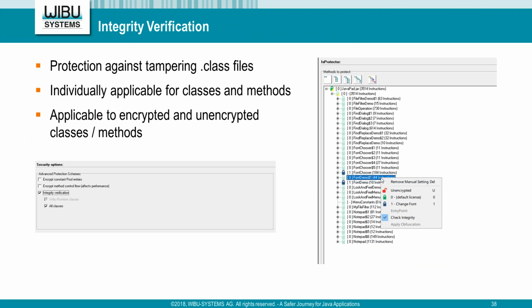Then there might be reasons where you do not want to encrypt your classes and methods, but you want to protect them from manipulation. So you can enable the integrity verification of class files, which means that if a class file was changed between the time of encryption and the time you run your application, AxProtector will refuse to start. If it's manipulated, you won't be able to start the application. Again, you can use it for classes and methods, and for encrypted and unencrypted classes and methods.